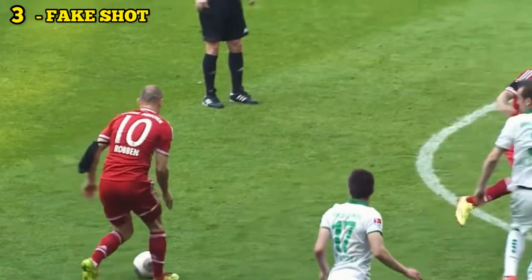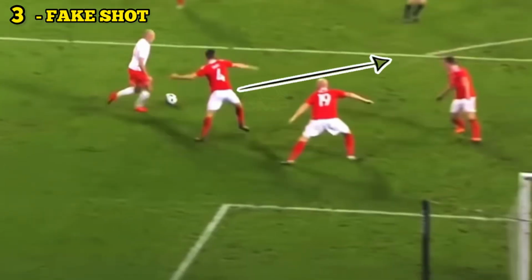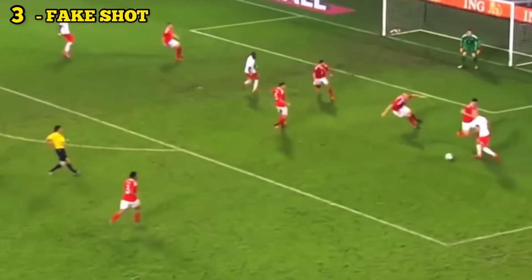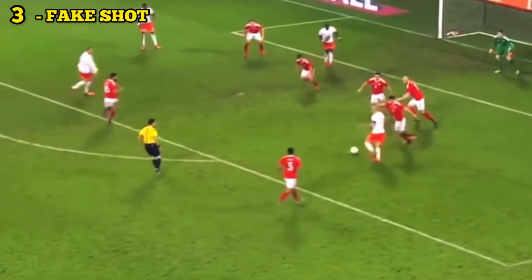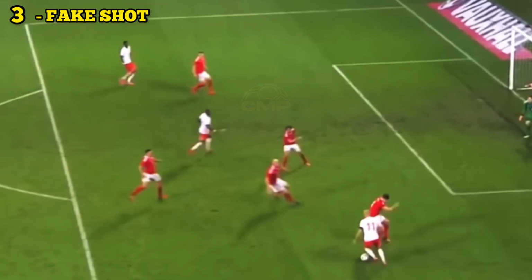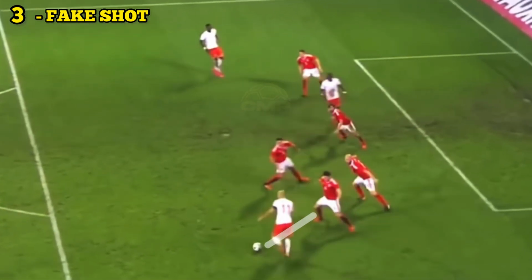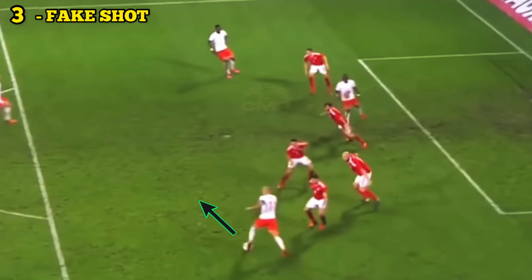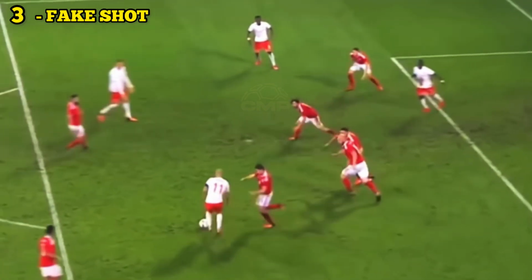And we can see this technique mixed with the last one, cutting backwards, also adds another element of skill. Robben cutting the ball backwards and performing a fake shot really messes with the defenders. Cutting backwards creating a gap between the two, and defenders hate this. They want to stay touch tight. So this backwards touch acts as bait for the defender to sprint and catch Robben.